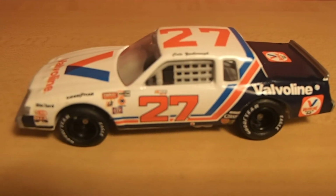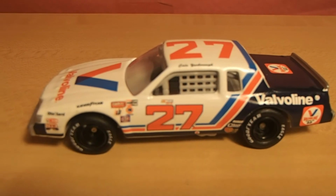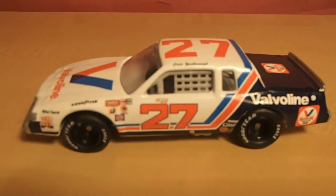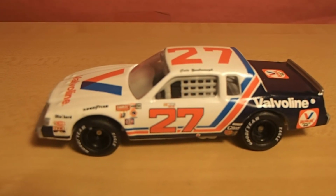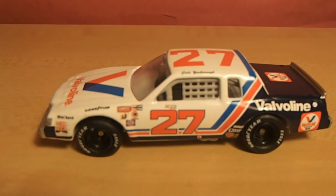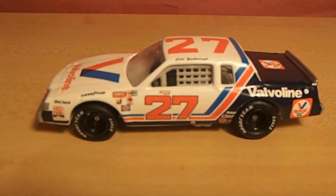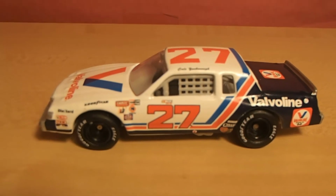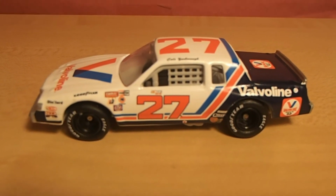If you're an old NASCAR fan and you like Calibre, and you collect old diecast, I would definitely recommend this. And if you like Dale Jr. and Calibre, then I would totally recommend this. And I got this for $6, which is $3 a car. Awesome deal. Overall, 9 out of 10. Good scheme. Alright, let's go ahead and get to the next car.